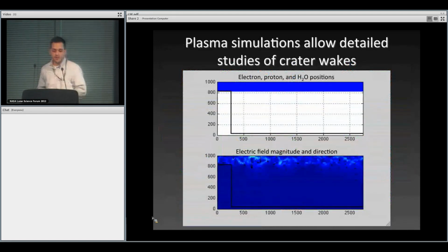Okay, so here's actual simulation data. I've just developed this code at Goddard. It's a particle-in-cell plasma code where we actually track electrons and protons from the solar wind. And what you'll see here, just like in the previous slide, we have ions which are blue and electrons which are red. And the electrons will zip into the crater, create an ambipolar field in the bottom plot, and then the protons will follow much later.